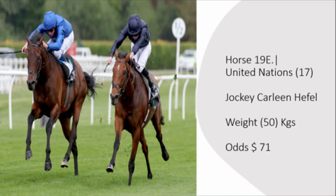And ding, ding, ding, ding, ding. Horse number 19 is United Nations, and it's in the field now with a scratching of Non-Conformist just been withdrawn. It won't help its chances being in the field. It's not strong enough to win a Caulfield Cup. It doesn't have anywhere near enough good form to be winning a Caulfield Cup. But it's Kayla Heffel's first ride in a Caulfield Cup, so I wish her luck, and hopefully she gives it the best ride she can, but it still won't win.